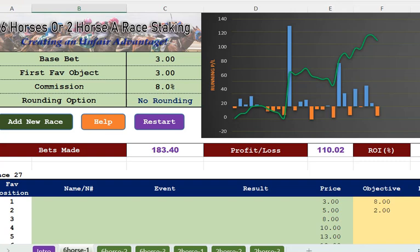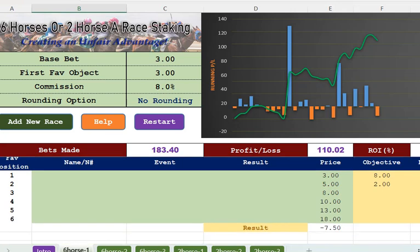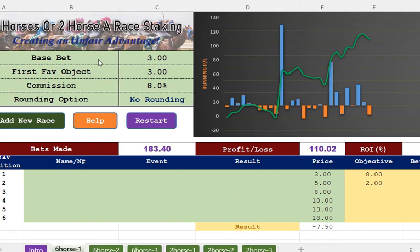You can see there the second favourite has jumped up to $1.14. We'll be betting on the second favourite. In the last race, it was 89 cents. The amounts we bet on the first and second favourites change, and the rest of them don't change. Okay, so they are locked in. The third, fourth, fifth and sixth favourite, those stakings are locked in while you're using these settings here.